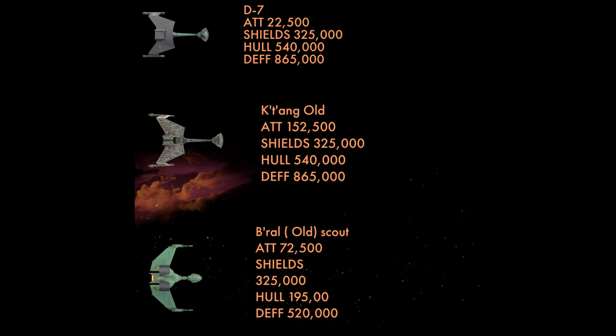The biggest difference between the Katanga and the D7 is the amount of firepower. And not to mention, newer and more powerful reactors were inserted into the Katanga line. So it's a retrofit and it's just an improvement of an already improved ship.